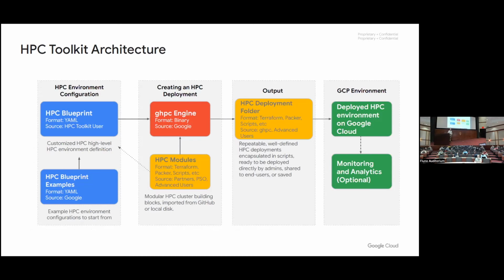So the toolkit starts with blueprints. These are a YAML file that specifies essentially Terraform modules and Packer modules and Ansible scripts that are then combined by a command line tool called GHPC into a deployment folder. That deployment folder is likely to be mostly Terraform modules. And then you run Terraform to actually provision your environment on Google Cloud.